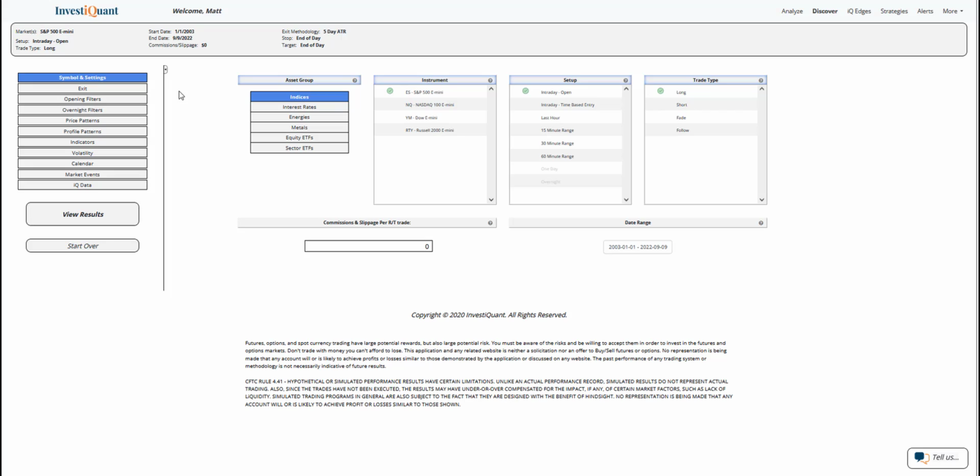Today is Friday, September 9, 2022. Yesterday was a strong day for the markets. We closed up at the highs of the week, and we are continuing higher in the overnight session. So we're going to look at that type of pattern here this morning.